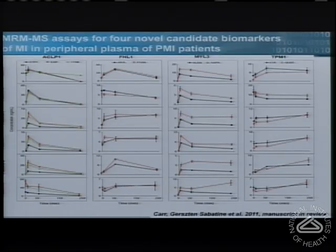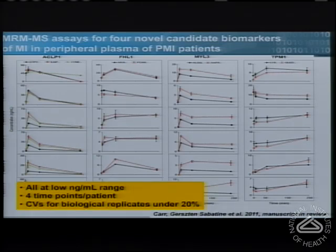I don't mean for you to be able to see this very well, but these are basically six different patients out of the 10 we've done so far, tracking these four novel candidates and showing the temporal trends for them at four different time points, from pre-injection, 10 minutes, 60 minutes, and 24 hours, all measured in the peripheral blood of these PMI patient samples. So you can see that there's very good trend. Obviously some patients respond differently than others. There are some considerable differences. For example, this patient versus this patient, that's not to be unexpected. This is just inter-individual variability. All of these proteins were down at the bottom of the nanogram per mil range. And again, the CVs for these measurements were reasonably tight, under 20%.